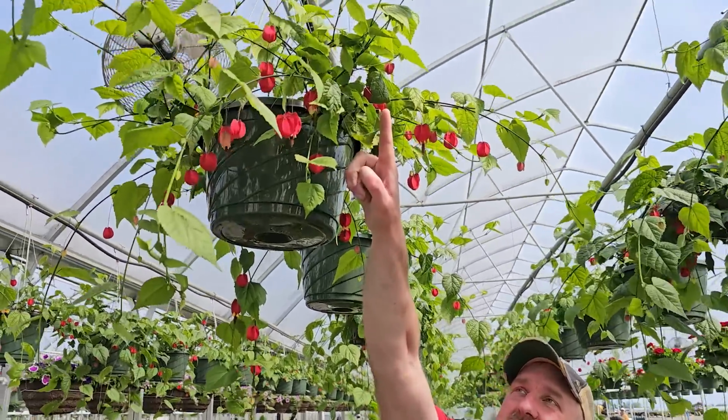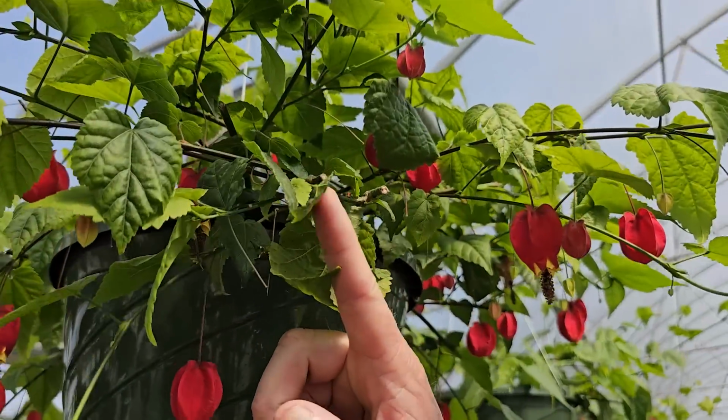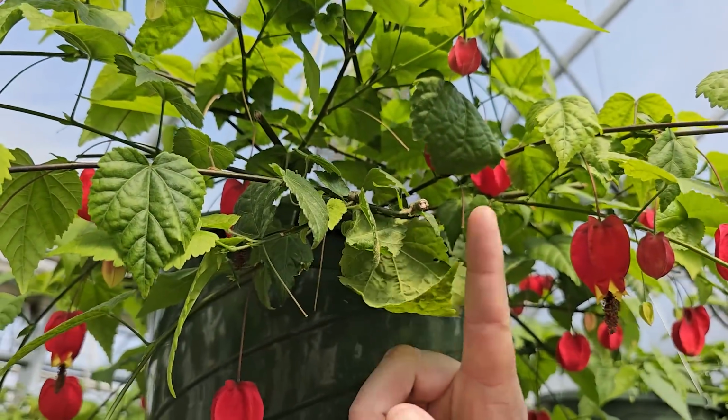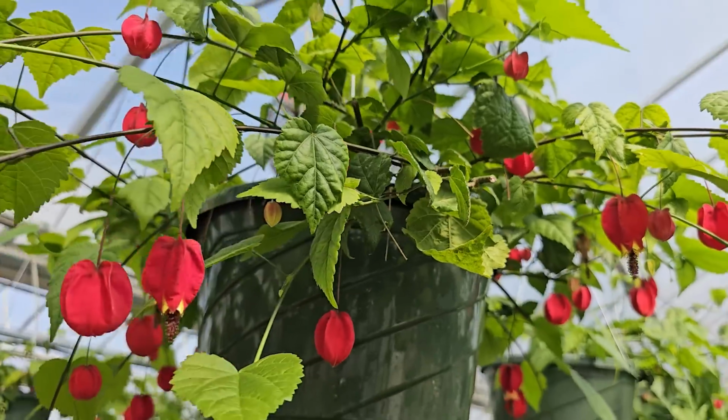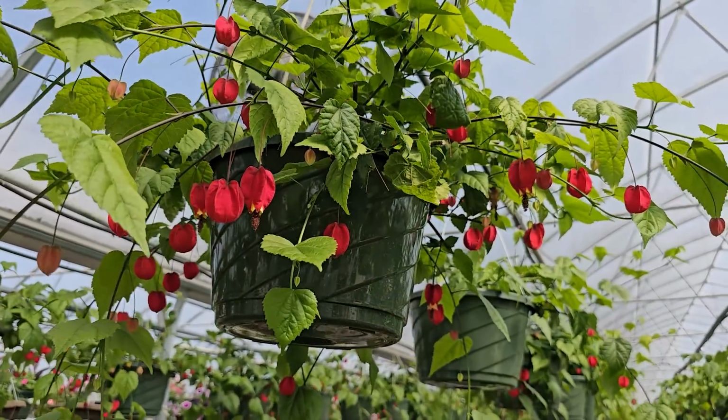A lot of times I will kind of pinch it back. Jessica, if you can kind of see these little tips up here. So this winter I went through here and trimmed it back because I wanted it to fill out and be nice and full. And all of these baskets are just now spilling down.